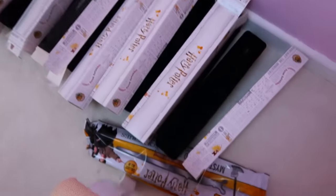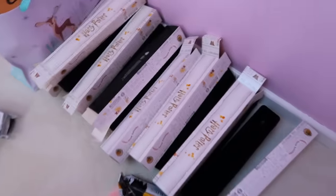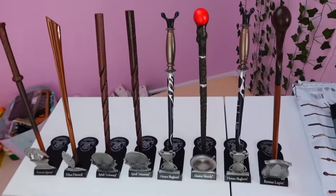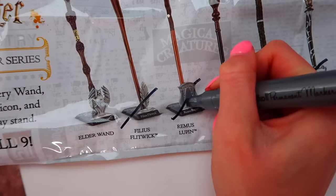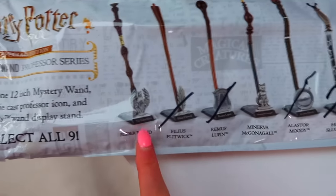Oh my gosh, guys, look at the mess. Why do I always make such a mess? So there we have it. Oh my gosh, they actually look stunning. Like, imagine those on a shelf, especially if you did find every single one of them. How gorgeous would they look? So let's tick off our last one, which was Lupin. Oh my gosh, we actually only needed 3 more, guys.